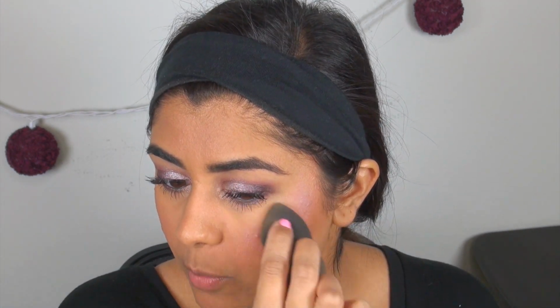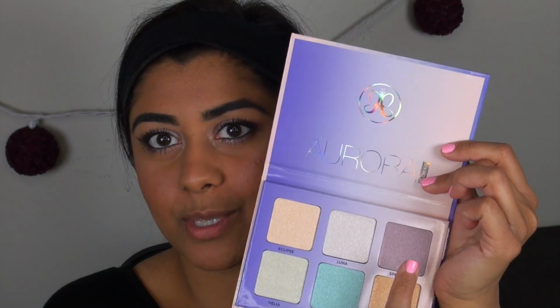Can you guys see that? Look how pretty that is. It's like a purpley pink shade. Normally I should just leave it at that and be like, yeah, it's enough highlight for me, but I got this palette, the Anastasia Aurora palette, and I really want to use this color over here, which is the purpley one. I just want to try it.